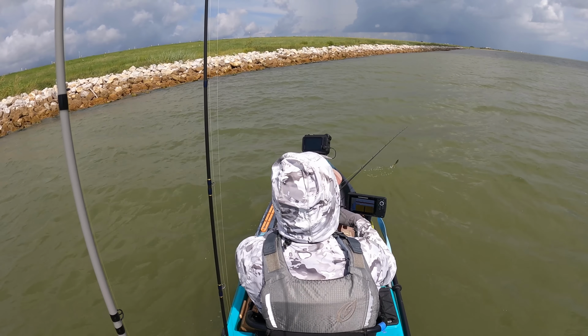So we'll throw the shrimp. Let's see if that's going to be able to get it done for us. If not, we'll take this as a sign that they're just really not out here. And if they are, which I'm thinking they are, they don't want to bite right now. Let's go at them with the shrimp. It's been hot all week long.